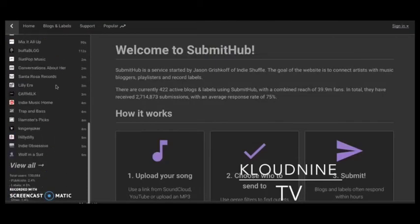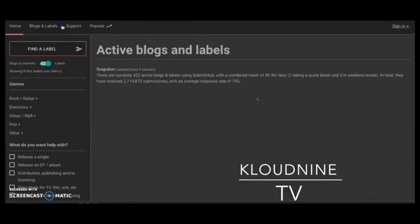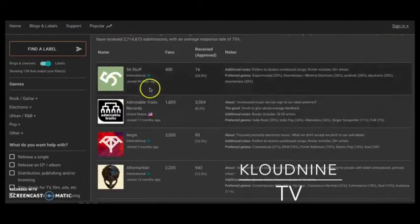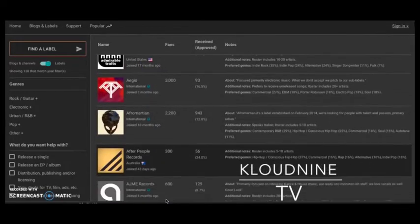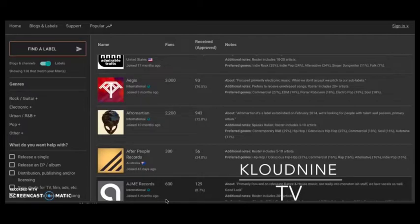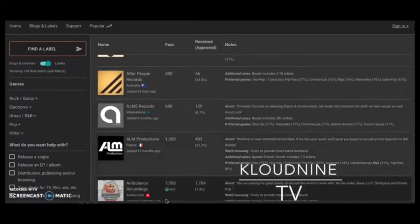So we can actually go into the back end. Let's just say blogs and labels. Cool, perfect. When you look at these blogs, there's also people who describe themselves as labels, and what you want to do with these people, and how you think of them. I typically haven't seen too many people I would consider labels as if I would consider QC the label or Atlanta Records or any of those kind of labels. But you do see some pretty valid people.